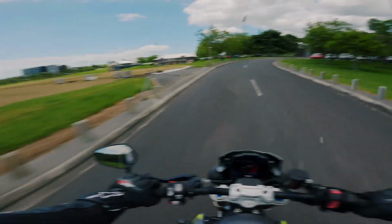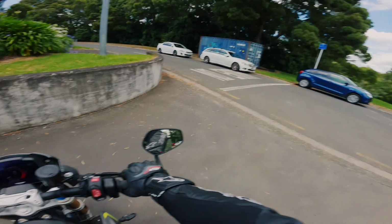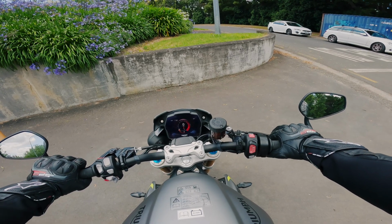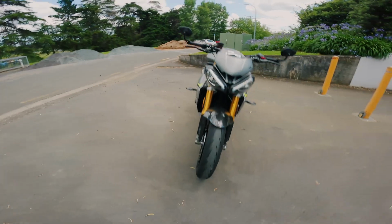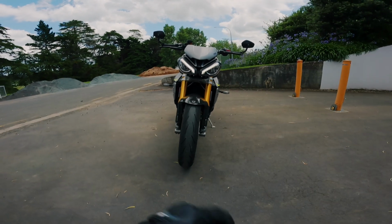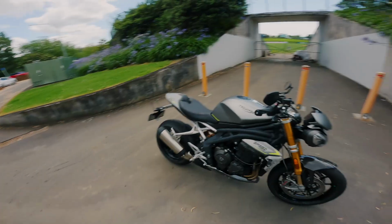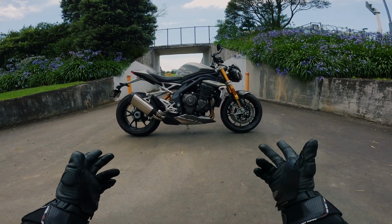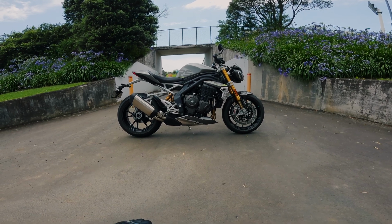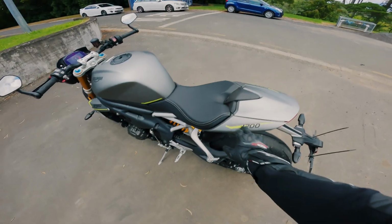None of that self-cancelling indicator rubbish. And the OG spot. Neutral's not as easy to find in this one. Here it is. I really like the look of this bike. It's quite angry looking. I can understand why some people wouldn't, personal taste, I guess. But here it is, Triumph Speed Triple RS 2022 model. I do like the colour, but I don't like the yellow bits.